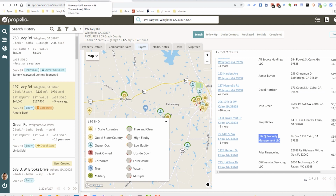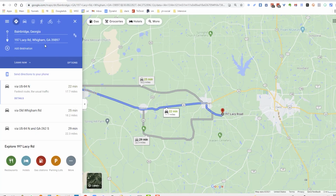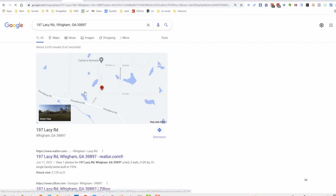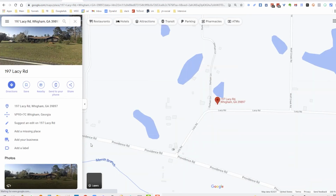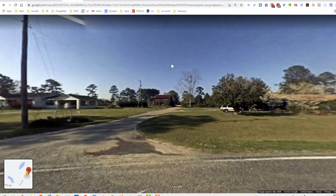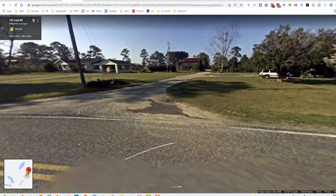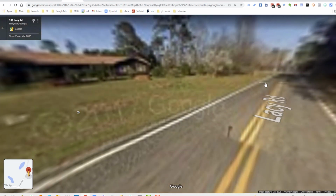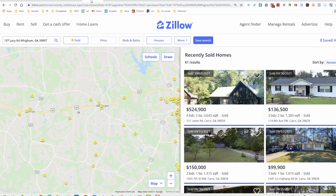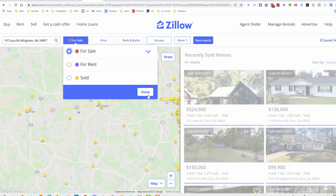Now, we did not have any pictures of this property at all. Let me just Google the location here again. Google Street View does not have anything. If I take the little man here and just move him around right here, let's see here. We can probably get a view of there, but it's pretty old. So they haven't been there in a while. But it's a pretty good looking house. And so that's how we found the buyer.